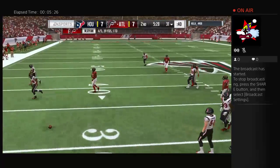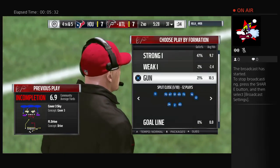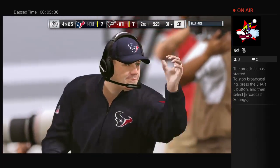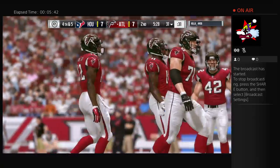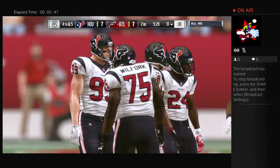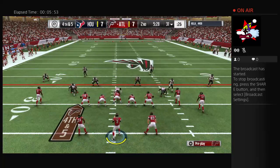Hard throw, incomplete. He was looking for Mohamed Sanu there, and it'll be 4th down. We know it's not an easy job to go out and catch passes when people are trying to tackle you and knock the ball away, but the bottom line is that's a pass he's got to have and a pass he should have caught. And no move to get the offense off the field. They're going on 4th and 5.